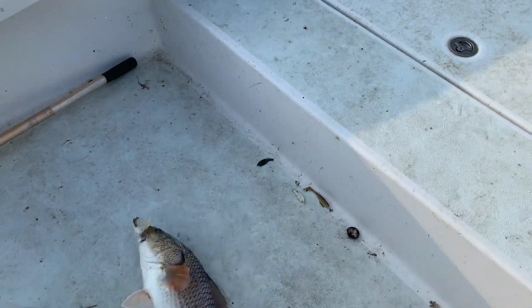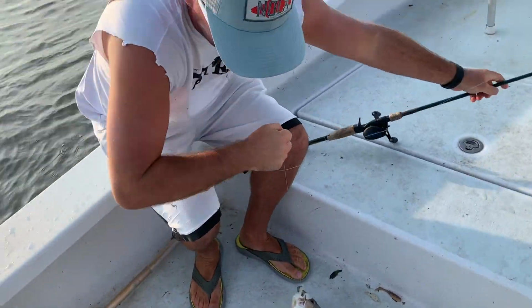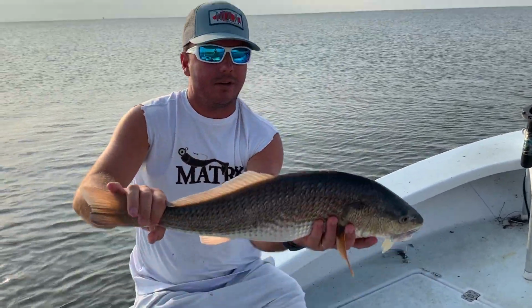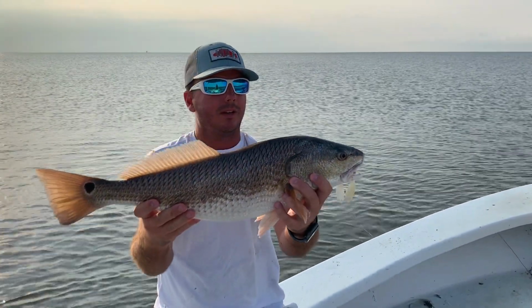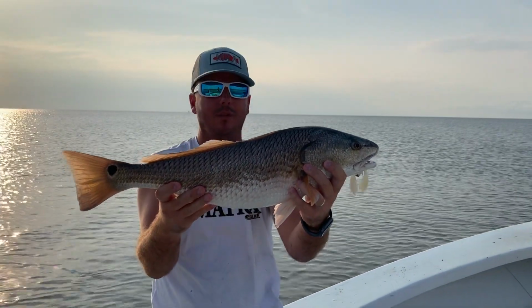in the boat. Oh, good healthy fish. Look at the belly on this one. That's a solid, about a 23-inch 5-pounder there. That's a pretty healthy dude. Let's go ahead and put him in the well and see if we can get a few for the grill.